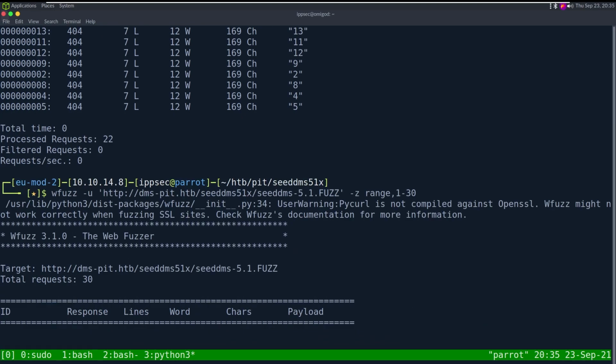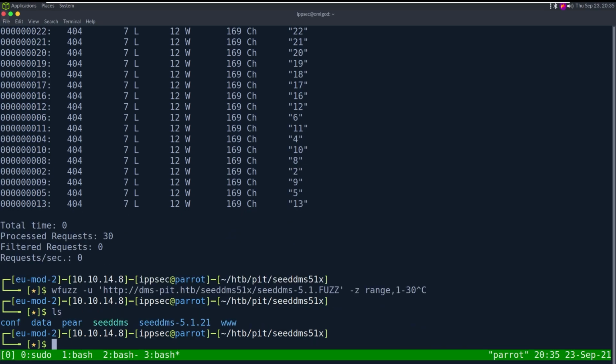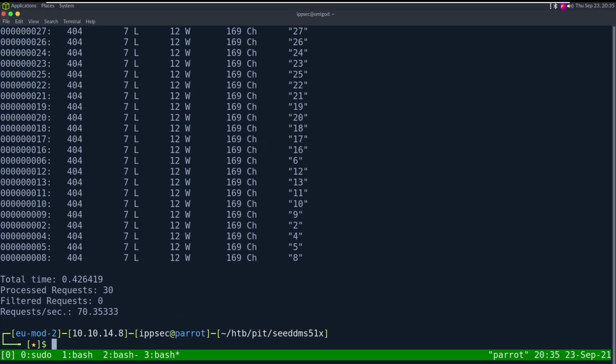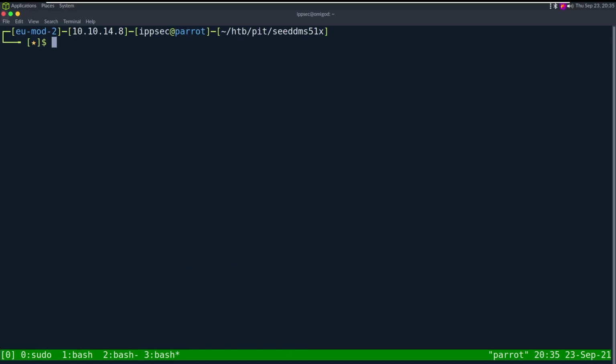But that is definitely something I would be playing with when doing this box. So let's see. That is doing it correctly. Let me just get rid of those single quotes, but I can't imagine that doing anything. Everything is forward. Okay, so that looks like a rabbit hole.